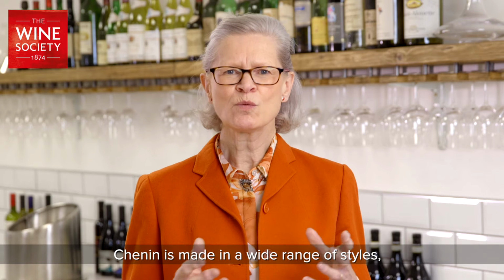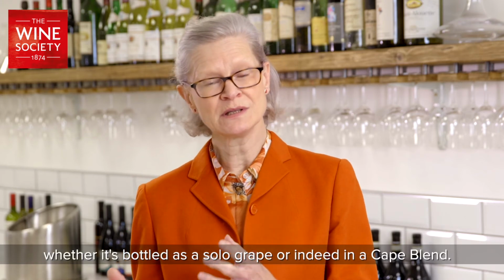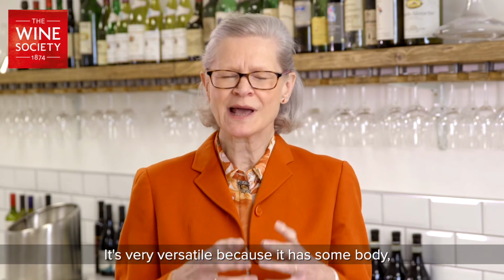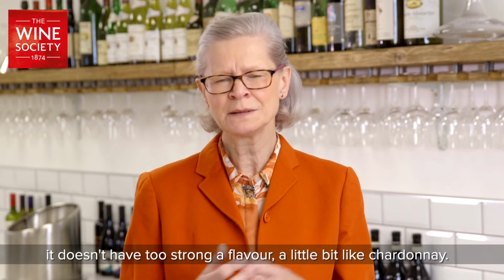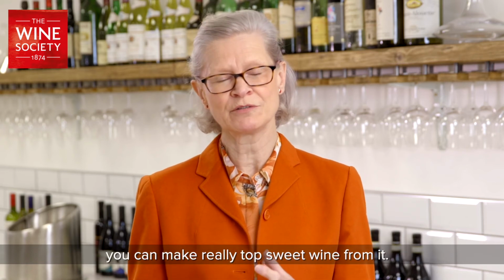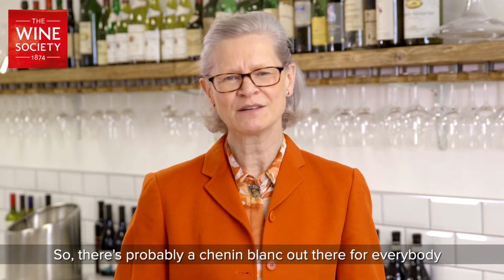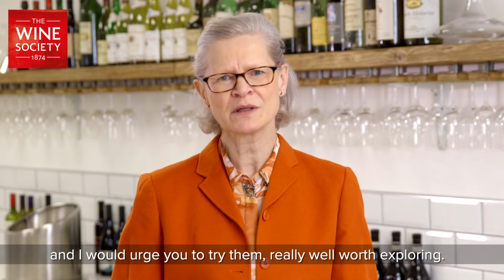Chenin is made in a wide range of styles, whether it's bottled as a solo grape or indeed in a Cape blend. It's very versatile because it has some body. It doesn't have too strong a flavour, a little bit like Chardonnay. You can put it through oak, you can turn it into sparkling wine, you can make really top sweet wine from it. So there's probably a Chenin Blanc out there for everybody. And I would urge you to try them, really well worth exploring.